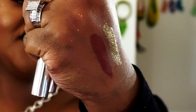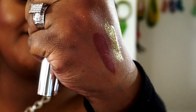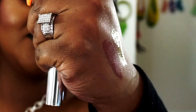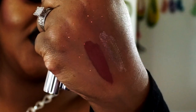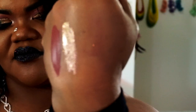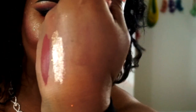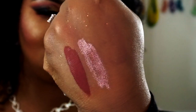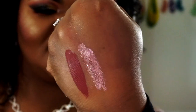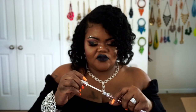See how it goes green? It's kind of like that matte eyeshadow that I showed you guys a couple of hauls back. But see how it goes greeny gold? And then it shifts to a pink, to a silver, and then back to a greeny gold. That is pretty. That is a very pretty duochrome.